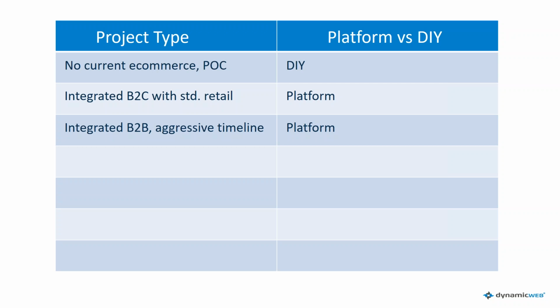But if you had an aggressive timeline of a reasonable amount of time, let's say 6 to 9 months, a platform is still a better way to go. A platform that has an integration built in already, Dynamic Web does, to AX, Nav, CRM, but has the B2B functionality, so that one-to-many relationship with working with customers, the address book that can handle infinite different shipping addresses, the ability to do quoting, the ability to recognize specific pricing. Those are things typically included in the platform, and that's going to give you a leg up, especially when the situation involves an aggressive timeline.